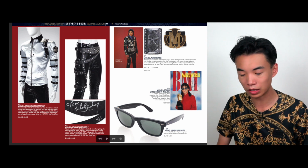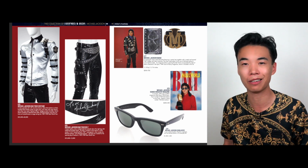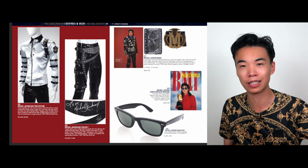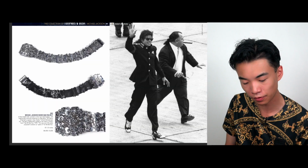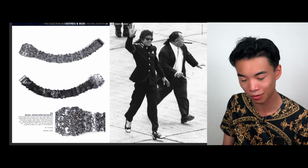And you've also got this awesome Bad Tour belt with the pants. So I never knew the actual belt was that big. I've got a replica belt which is slightly smaller and it has gold studs instead of silver studs. We've got some more Wayfarer glasses. That's what he wore during the Bad Tour. Now these are funky belts. I don't think I've ever seen these belts before, but I imagine that they're pretty big on the waist.